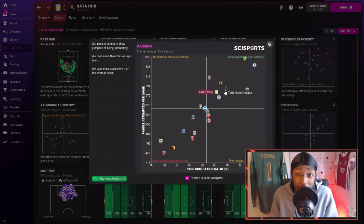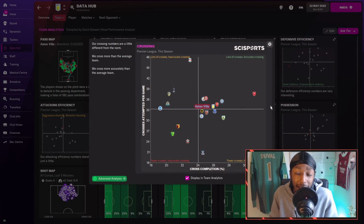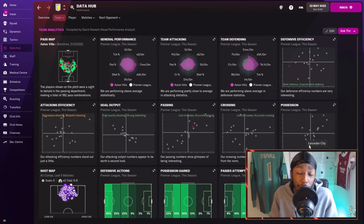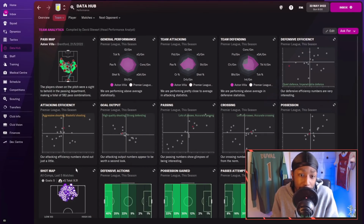For the passing, we did make a lot of passes and we were also accurate. For the crossing, we did have a lot of crosses, again we were accurate. So going forward, this tactic did perform very well for Aston Villa. Now looking at the possession, we did infrequently win the ball. Regardless, we were reliable once we were in possession. But that there is the data hub.